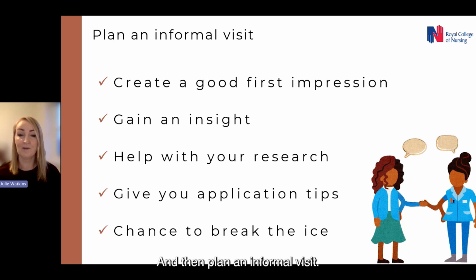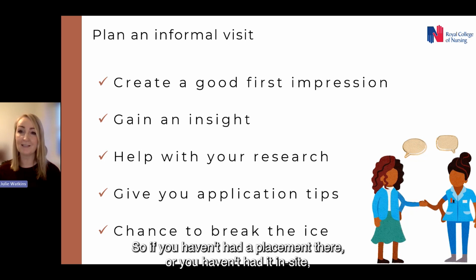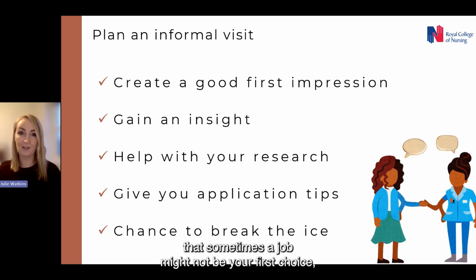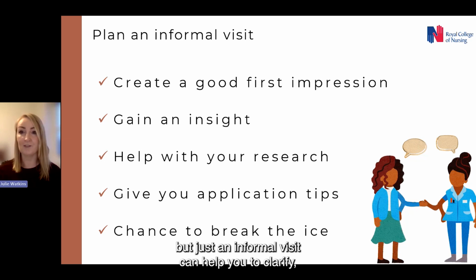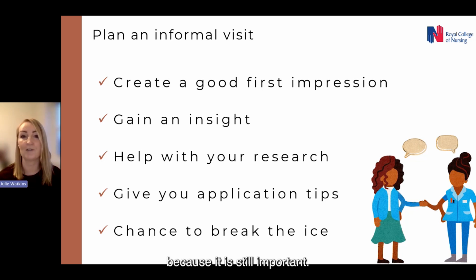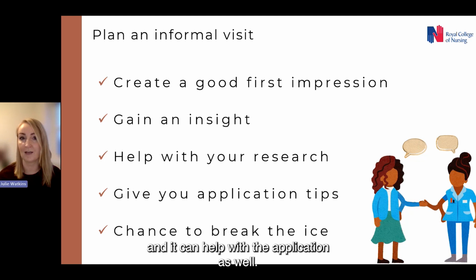And then plan an informal visit. You can just click through all these. Thanks, Will. We always recommend doing this. If you haven't had a placement there, or you haven't had an insight, I know that Sarah said at the beginning that sometimes a job might not be your first choice, but just an informal visit can help you to clarify, could I still see myself working here? Because it is still important. And it's a chance to break the ice, and it can help with the application as well.